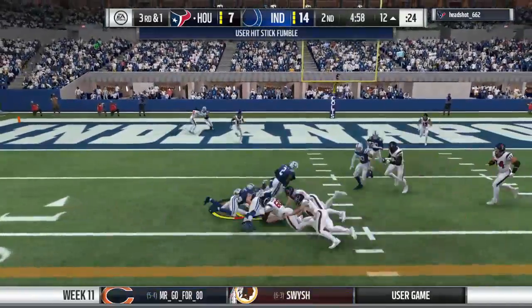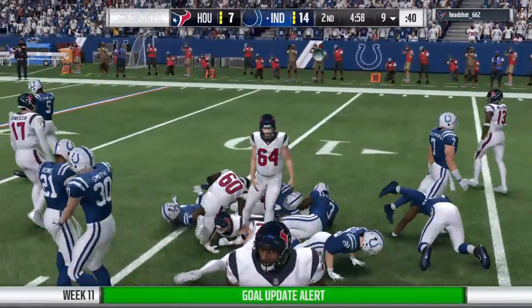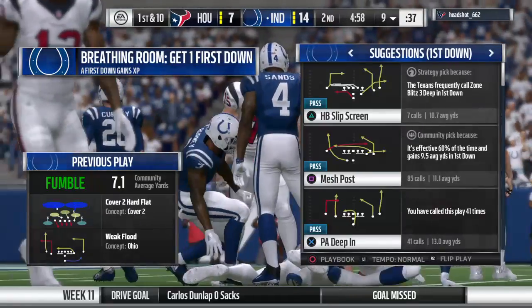And finding Fedorowicz. And now a fumble. The ball's out, and a big turnover there as his guys will get the football back. And the Colts getting ready to go.